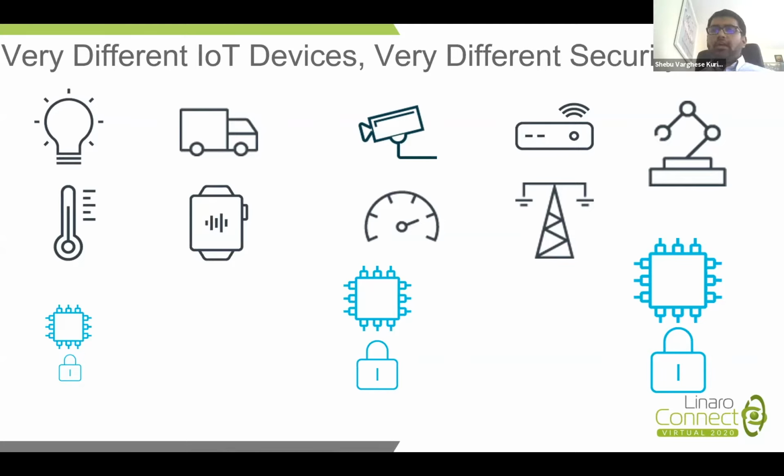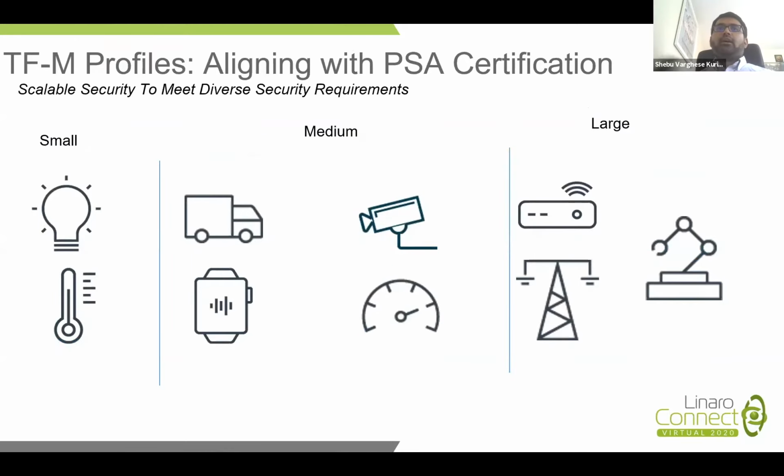So this is where we have tried to categorize the overall IoT device landscape into three categories and try to define TFM profiles into these three categories, namely profile small, medium, and large. What this means is we are providing as part of the profiles a predefined list of TFM features that aligns with the typical use cases and understands the hardware constraints in each of these categories.